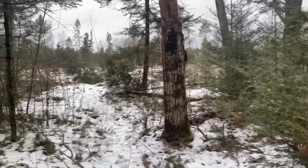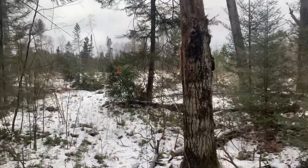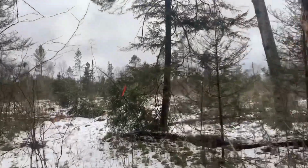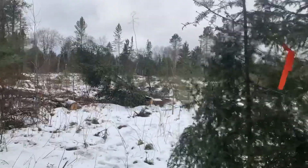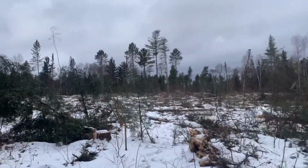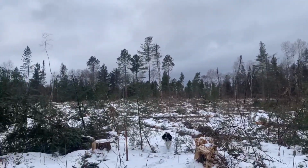So just to show you guys how different this looks, you guys have seen me walk this trail a lot, and right up here is where they started logging. Well, here, I'll just turn the camera around and show you. So this is my trail, and look at this. This was all heavy forest that you guys have seen me pulling my sled on thousands of times. And so it just looks totally different now. But on the bright side, this is going to be excellent hunting in the next couple years.